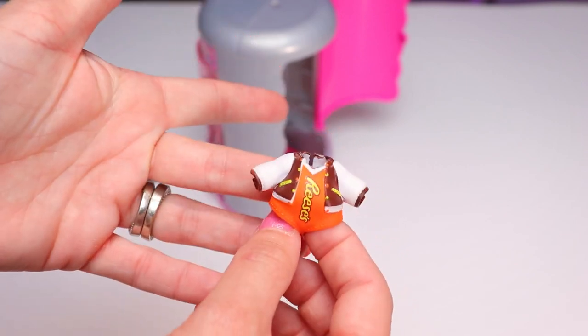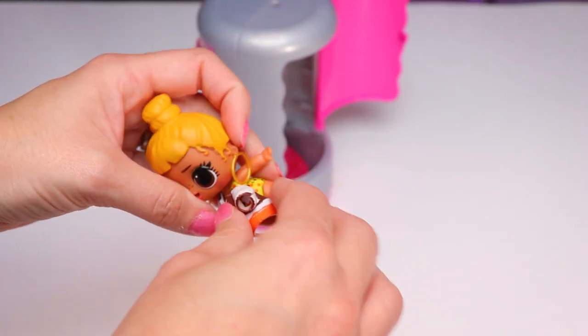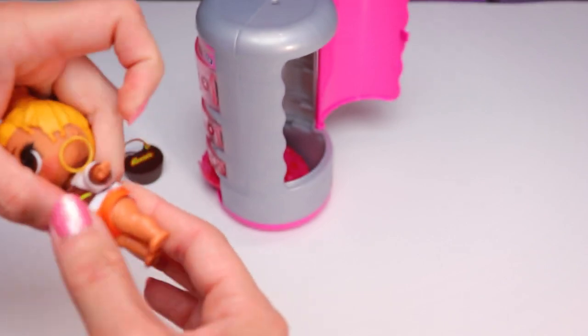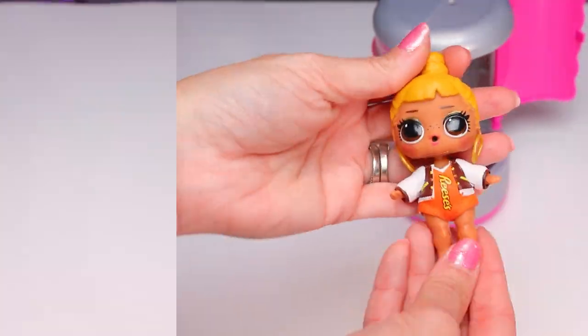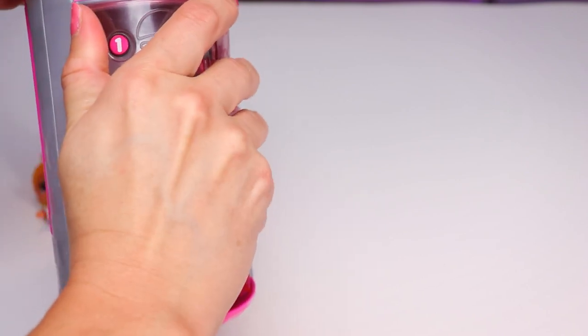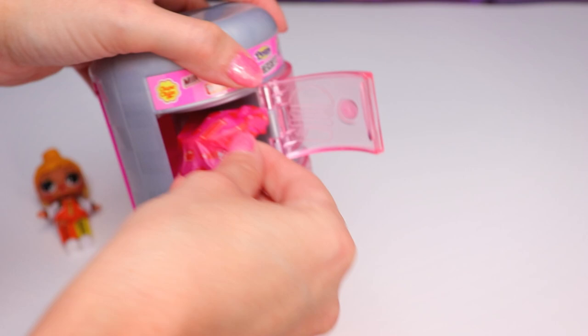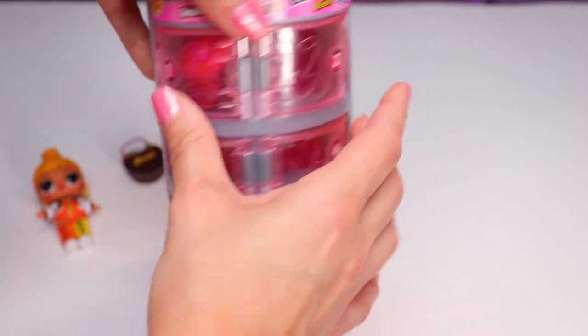And on top, we've got a white and brown varsity jacket. So let's pop that on our PB Boss. And there we go. She's looking super cute. We might be able to put them back inside the vending machine, so I'm gonna try it. They're definitely a little hard to open, but they do work, so I'm not gonna complain.